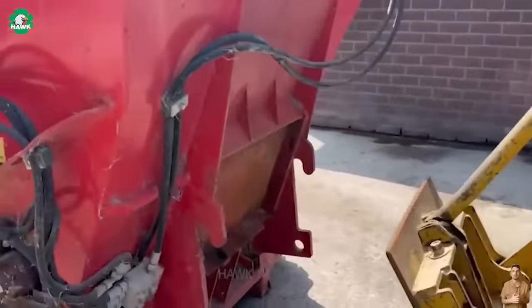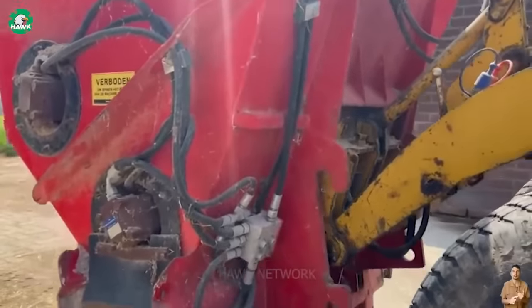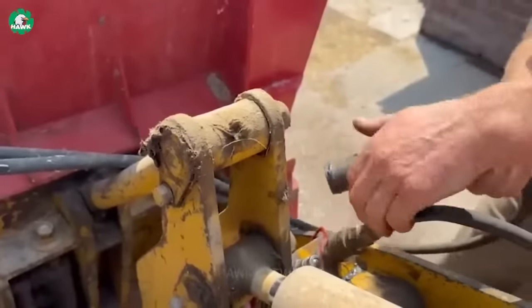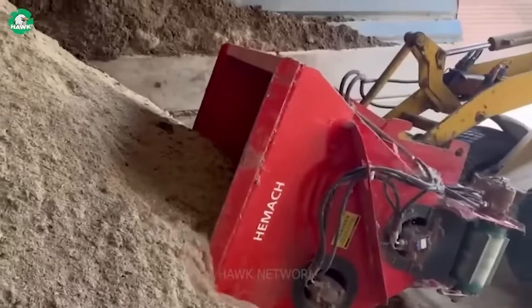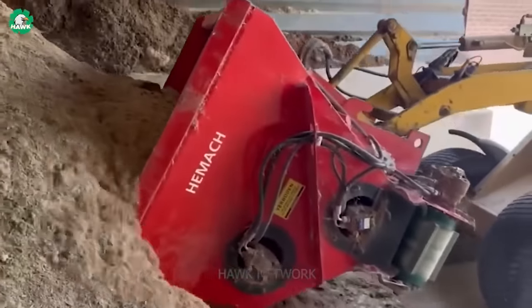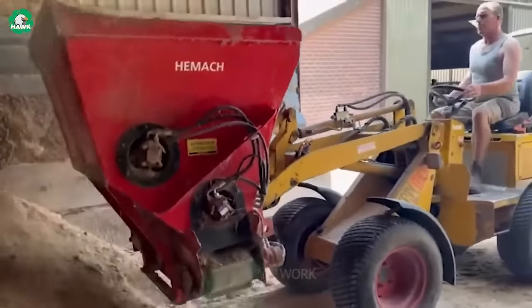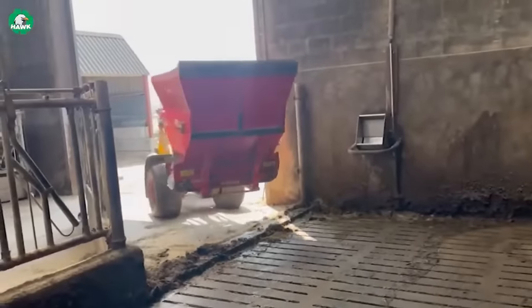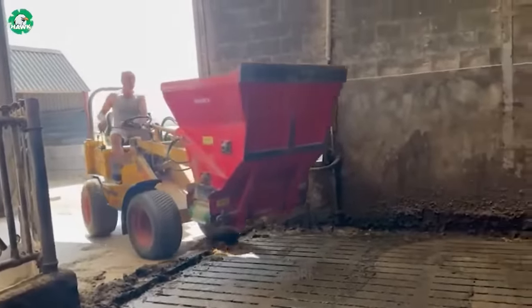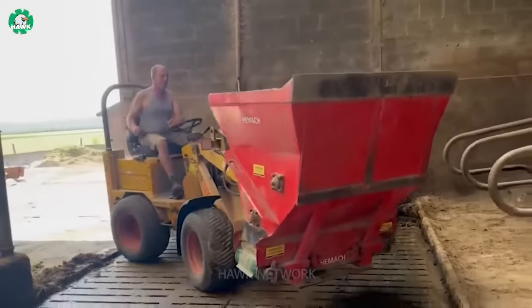With the Dehemach box spreader, you can trust in its performance and continuous working capabilities. The machine has a large capacity, allowing you to load a significant amount of material and continue spreading without interruptions. Additionally, its user-friendly design ensures that even beginners can easily operate this spreader. It provides flexibility through interchangeable connections, allowing for versatile usage.